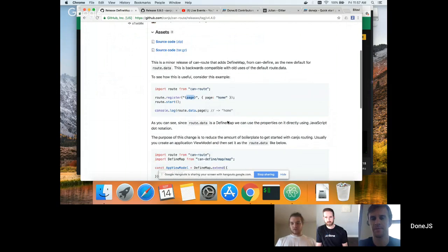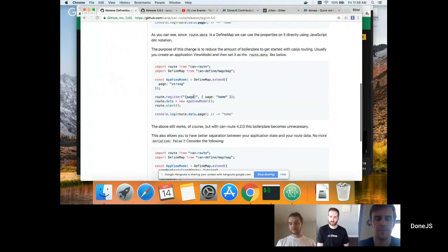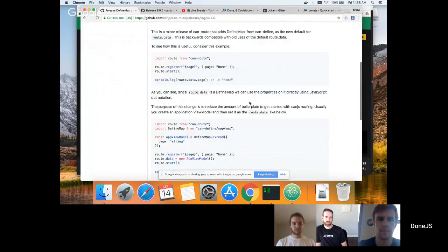So in this example, route register, you have a page, which defaults to home. Now you can use the dot operator because this is the define map, and there's a page property that you can get, and conversely you can set it as well. So yeah, it gets rid of this thing. This came in CanRoute 4.4. So yeah, CanRoute 4.4 has this now. This is a pretty cool change.